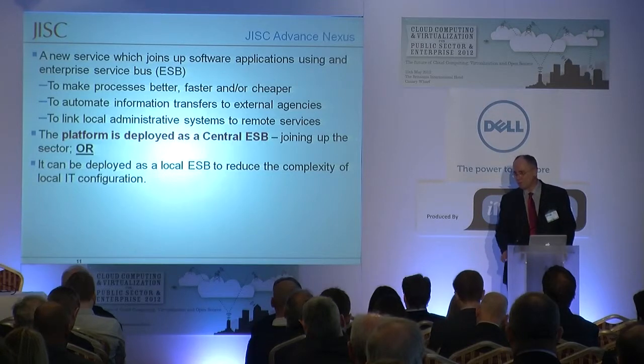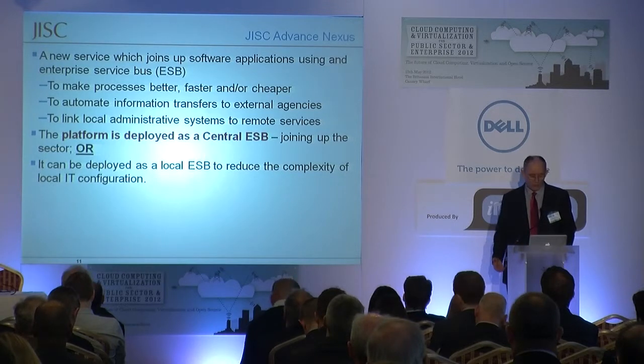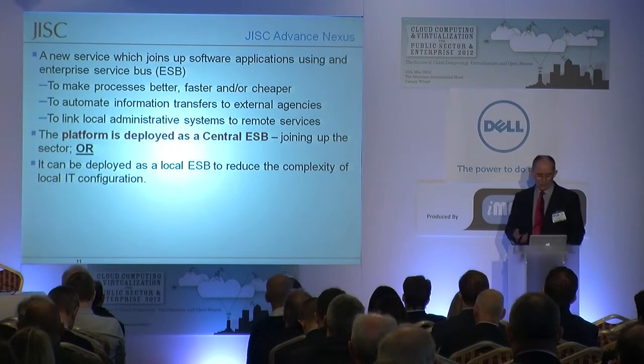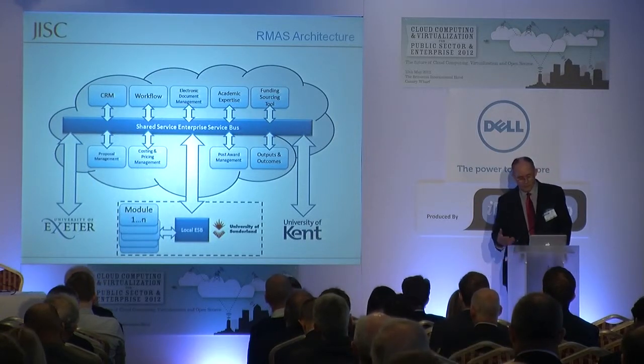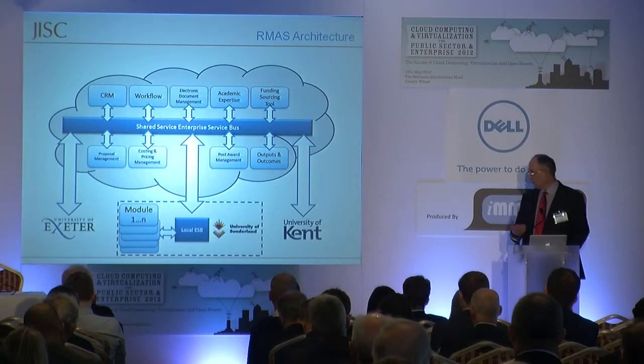Research management application. This is a common task to all the universities with a research base. They all have to do these things. So we're running a shared enterprise service bus. This is an application of the enterprise service bus. And you can see the way it works with two universities in this case being able to use bits of it, and the third university running some of the modules locally. So that's an interesting model of a particular application.